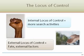Another factor affecting the consumer search process is locus of control. Locus of control actually indicates how much control people think they have over the outcomes of various activities, such as purchasing a product or service. Some people sense their own internal control, whereas others feel virtually powerless. The former engage in more search activities.